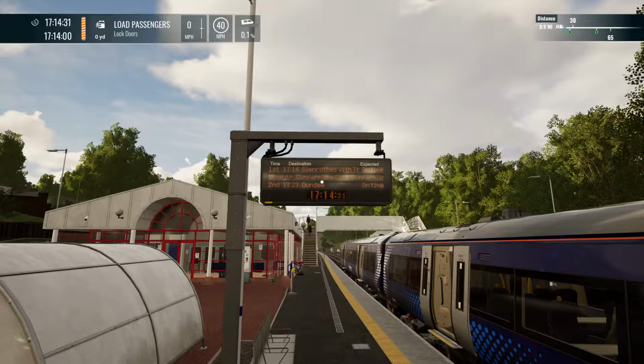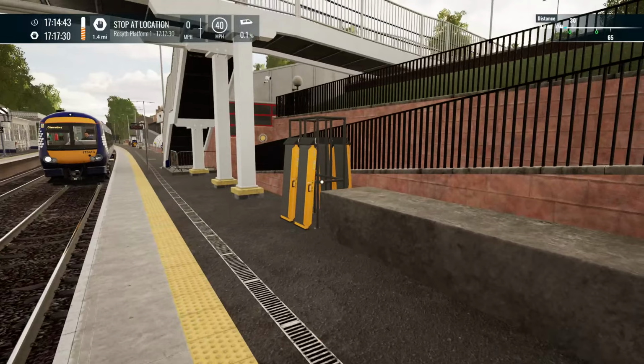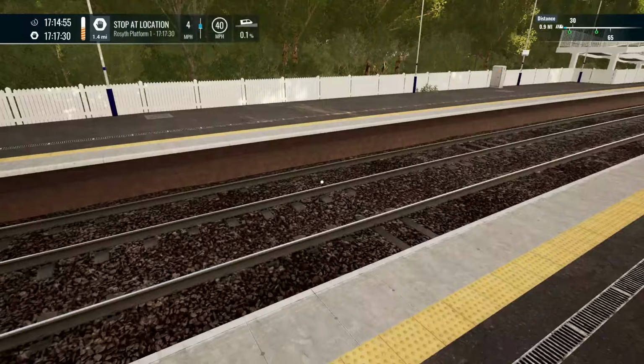This is Inverkeithing. I like the fact they've got ramps. Nice little touch there. Forsyth next. You've got a feather illuminated indicating we're going off to the left, to the west side of the Fife Circle.